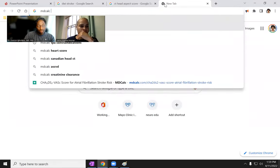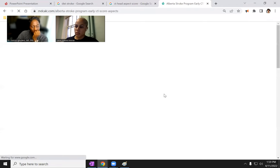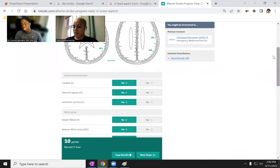If any of these regions are dark, then we go to MDCalc and we give the person a score. Do you use the ASPECT score at your hospital? Not really, because we have CT perfusion.